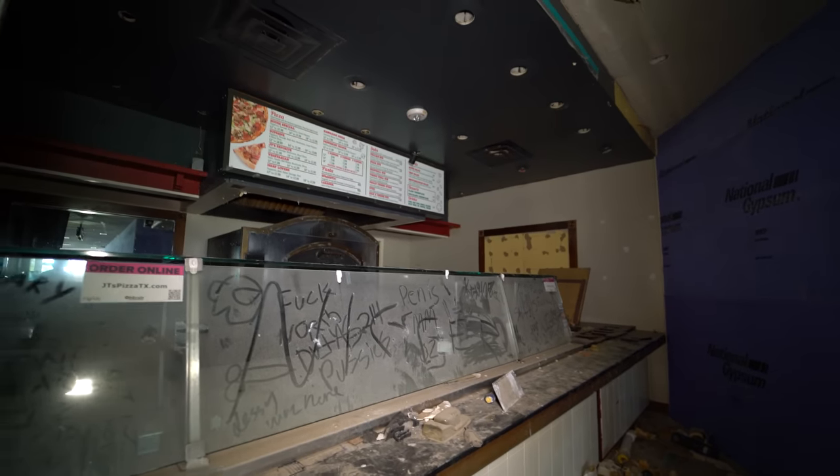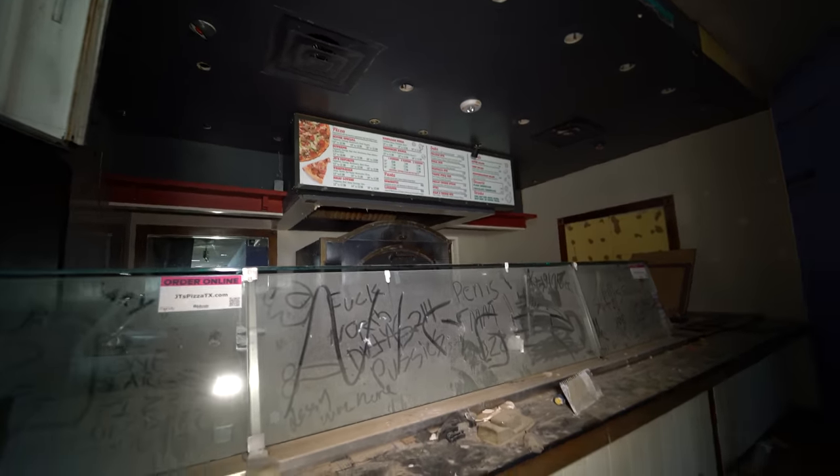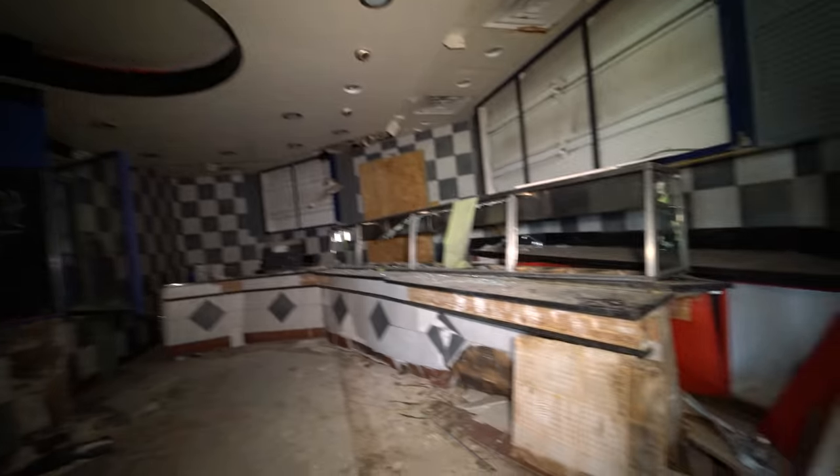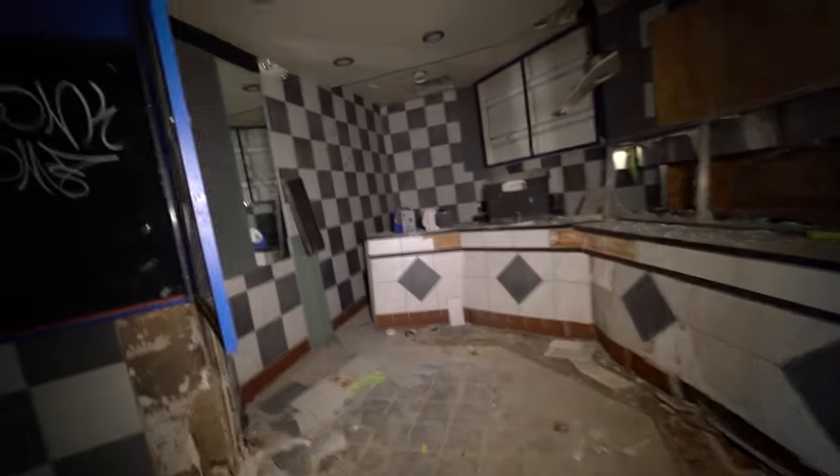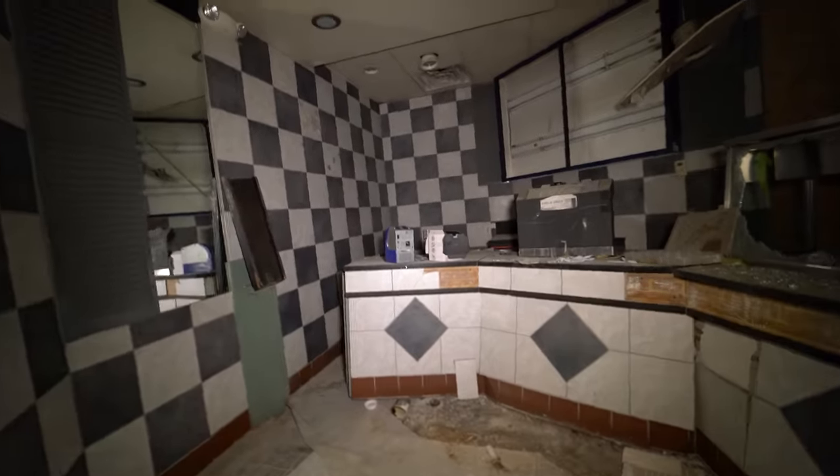Being able to see the sectioned-off area, it's always kind of been a dream of mine. Come back here. And now, nobody's here to say shit about it. I'm just waiting for like a massive steroid-infused rat to just jump out at me.